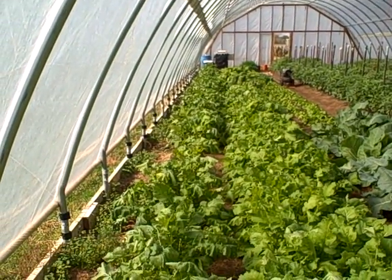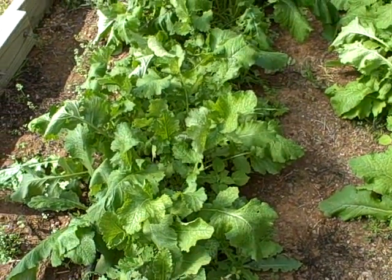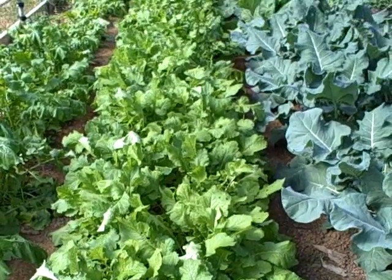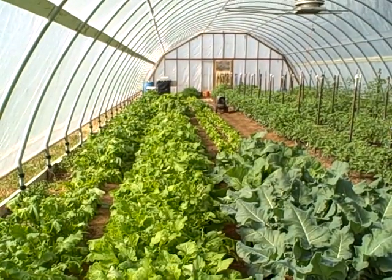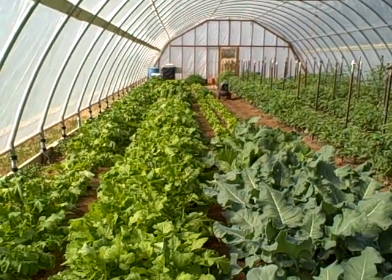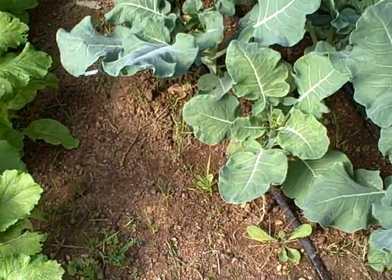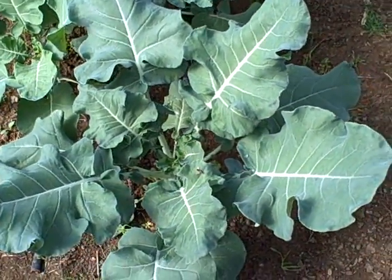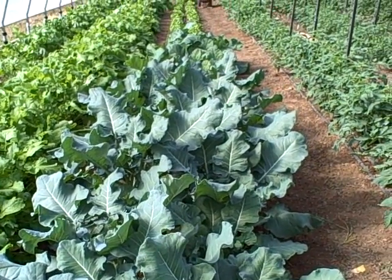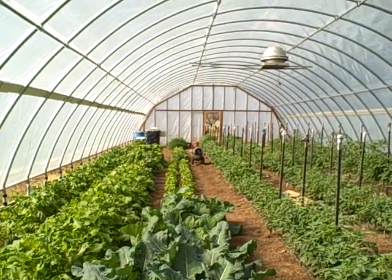This is greens, turnips. In this row, the next row, we have more turnips, Swiss chard, broadleaf mustard, here's broccoli. Looks really good. And after the broccoli, we have cauliflower and heads of lettuce and tatsoi, more lettuce, dill.